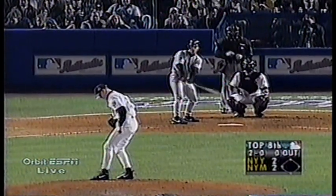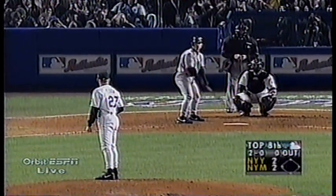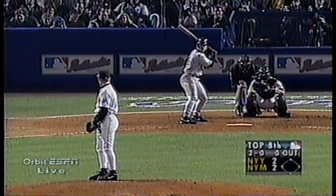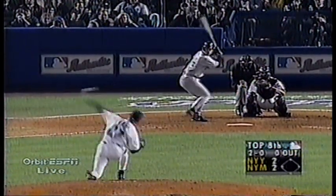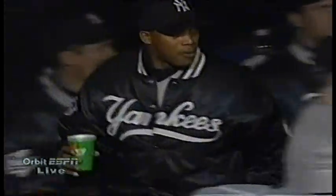Hey guys. Hey, the best thing about all that is everybody's up and running. You got it. Hey, there's not a space here that hasn't been taken by fans or people working the game. Jammed in here for this Game 3. Dino Martinez with a 2-0 count on him. And Martinez takes it way inside, 3-0.